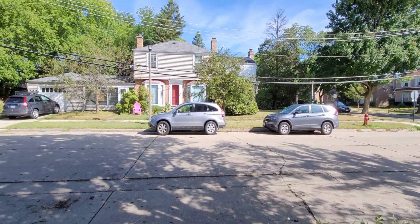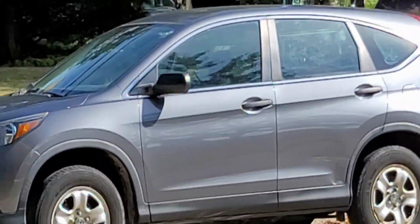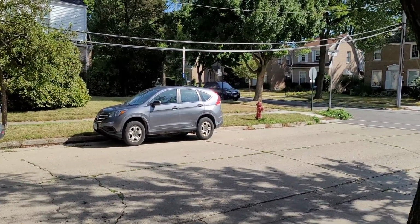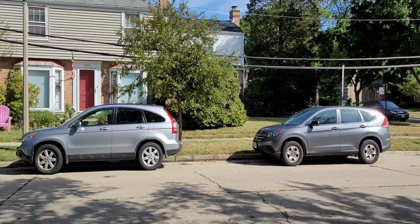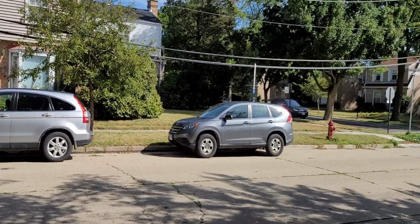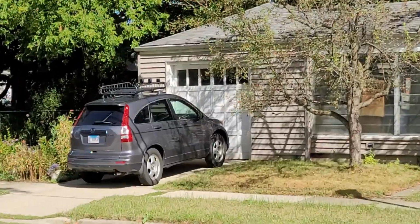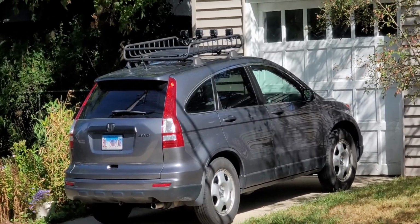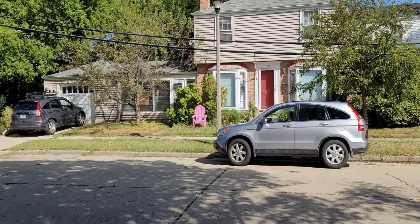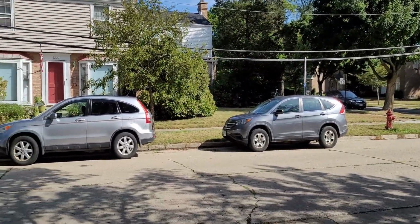Look, within 30 feet of each other you have this CRV, which is in a very bland color. You have this CRV, which I think comes from a different era. I think this is more modern than this, based on my limited knowledge of CRVs. And then you have that CRV right there, probably from the same era as this one. So yeah, within 30 feet of each other. I don't know if they all belong to this household, but yeah.